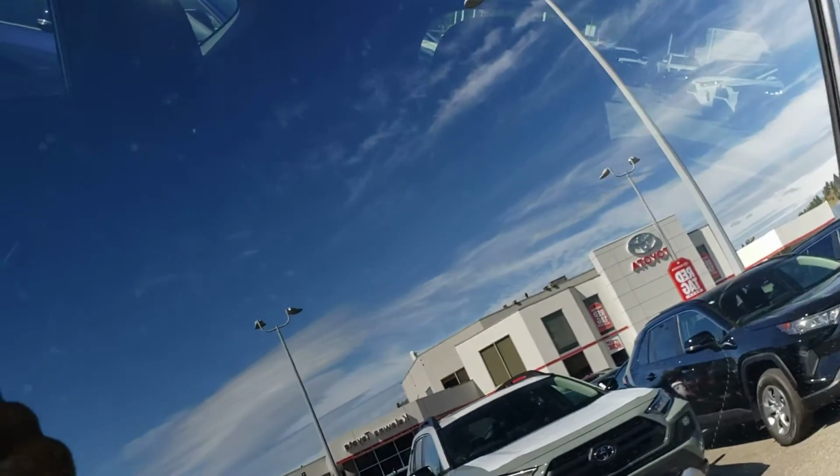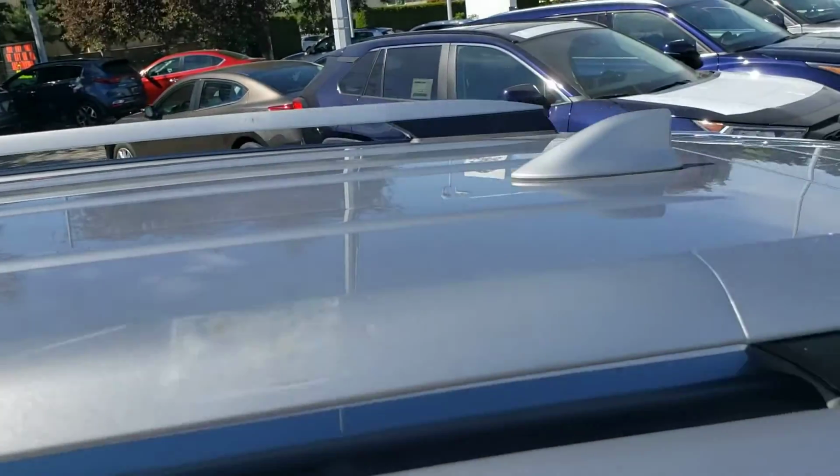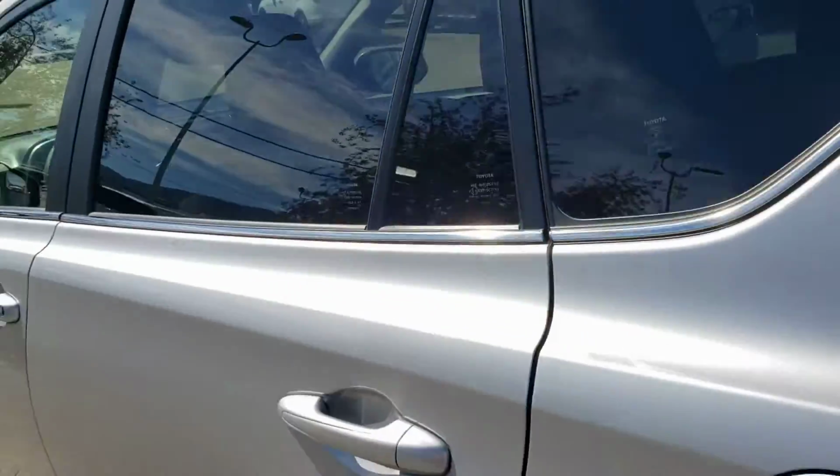Speaking of the windows in back, they are tinted for some additional privacy for the rear passengers or rear cargo, and that tint continues in the back window as well. Up top, you'll also find some additional roof rails, making it nice and easy to expand your storage at some point in the future if you choose to do so.